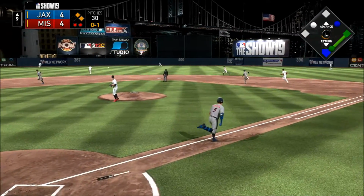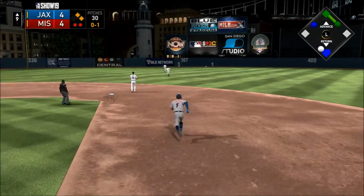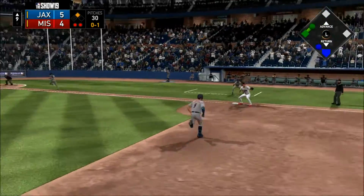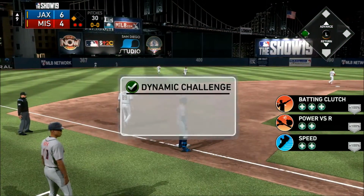Here's a line drive, and this game may not stay tied for long. That's down for extra bases. Prado is on his way home. He scores, and it is now 6-4.